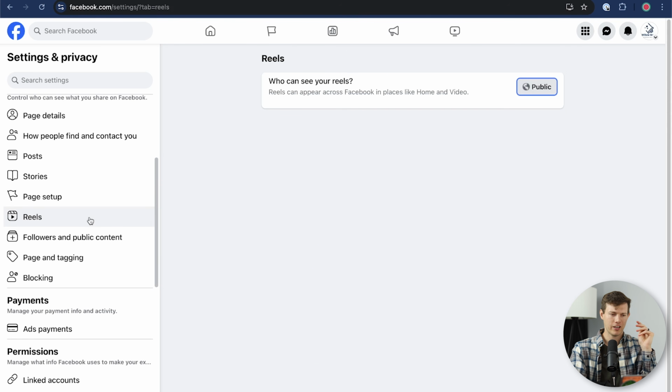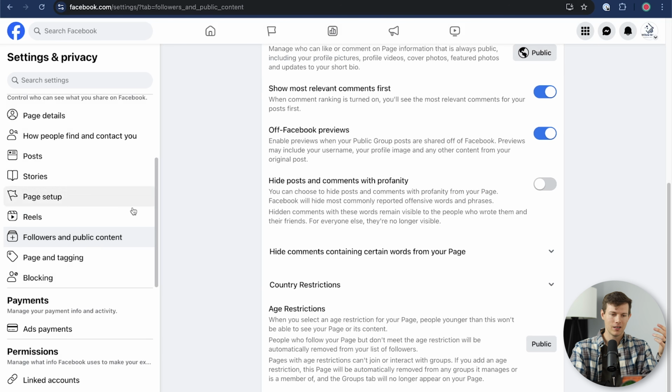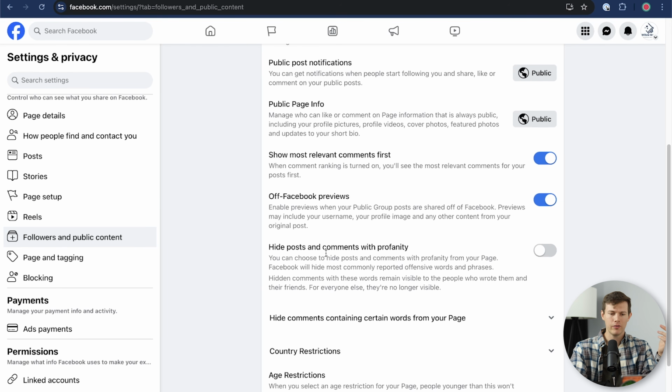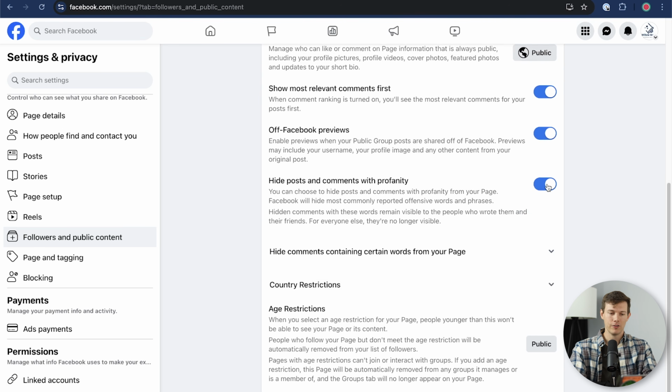But going through the left side, we've got reels here. So choosing who can see your reels, again, I recommend keeping that public at least. Followers and public content, you can choose what kind of content is shown and what's not. I would recommend hiding comments with profanity. You just don't want that being shown on your page. I don't like dealing with that, so I always toggle that to enable the filtering there.